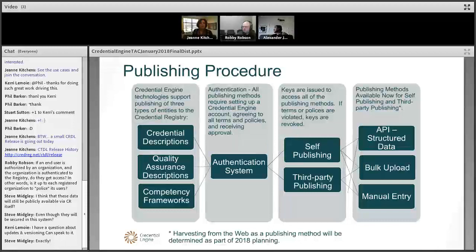So the authentication system is aimed at having a couple of purposes apart from just having an account, and I'll talk a little bit more about that. It will support all of the different types of publishing options that are available. And I just wanted to clarify, because we will want to go out and get data from the web. We referred to that in the past as harvesting, so we've got that in here as harvesting. But it won't be just any information. It's going to have to be metadata that uses the CTDL and is encoded in a way that we can go get it.